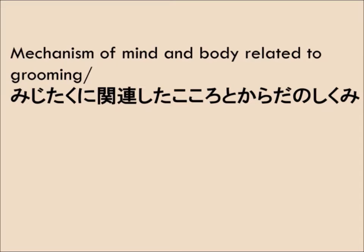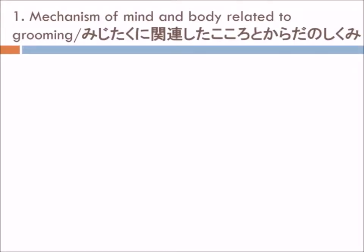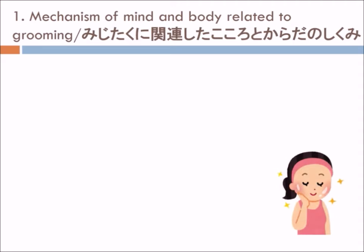Second chapter is Mechanism of Mind and Body related to grooming. Section 1: Mechanism of Mind and Body related to grooming. There are 5 points.